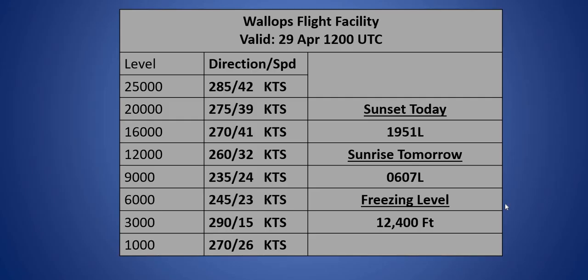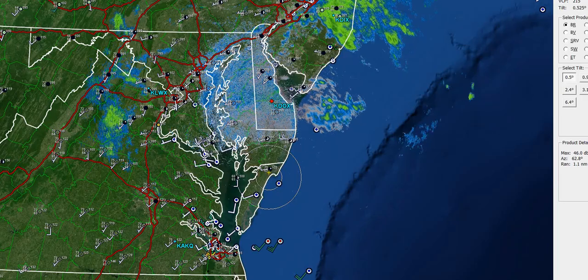Looking at our upper level wind data from this morning's balloon release, you can see those winds increasing with height, starting out at the low levels around 25 knots and then up to around 40 knots as we get up to 25,000 feet, where we see a westerly wind at that level. Freezing level this morning was at 12,400 feet.